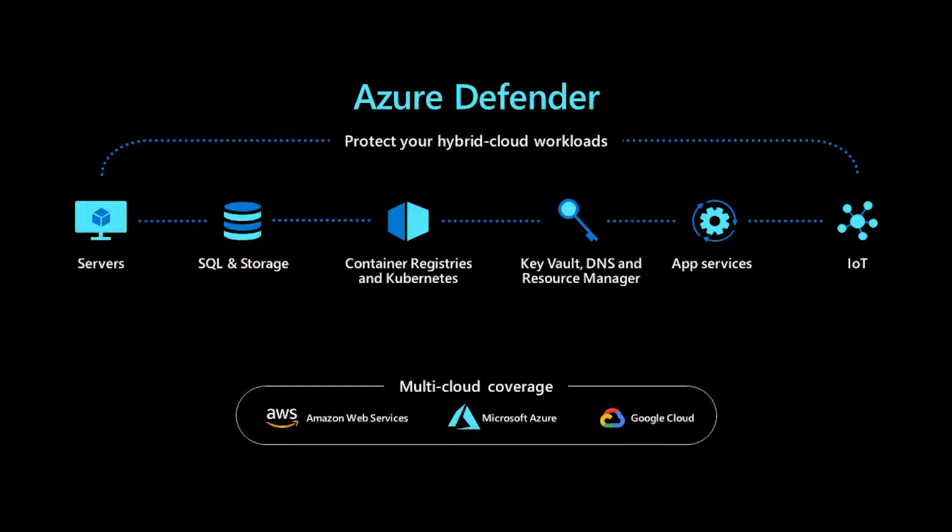Azure Defender benefits from the Microsoft Security Graph, which uses trillions of signals from Microsoft services and systems around the globe to identify new and evolving threats.